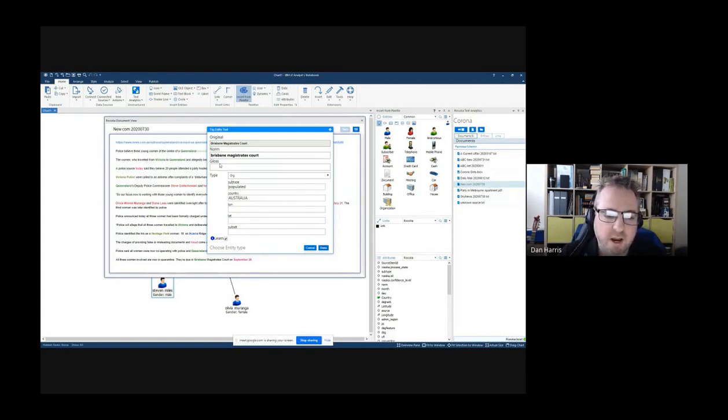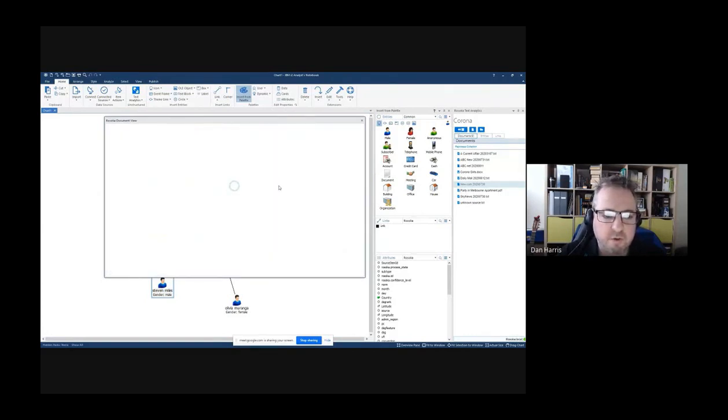I can also select the learn down here. So not only am I identifying a new entity, but I'm selecting learn, so that anytime it sees Brisbane Magistrates Court in this collection or any other future collections, it's going to assign that as an organization. So do you want Rosoka to learn this entity? And I'm going to select learn. And what it's doing is it's actually writing that entity back to the user-defined dictionary.